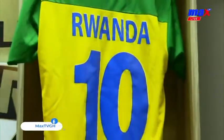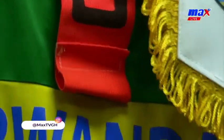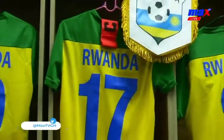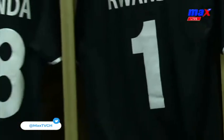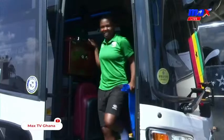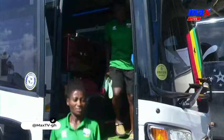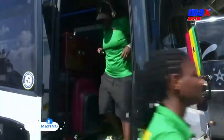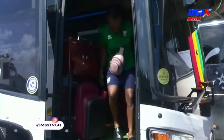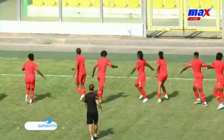This is the away dressing room, the Rwandans, the She Amavubis. This is how their locker room also looks, with the colors of yellow and blue. That is really interesting to see. Lovely colors there. It looks like the Brazilian team as well. It's kind of Brazilian colors, as you see. But Rwanda, lovely colors there. This is the warm-up of the teams as well. The warm-up is on your screen, as you can see.